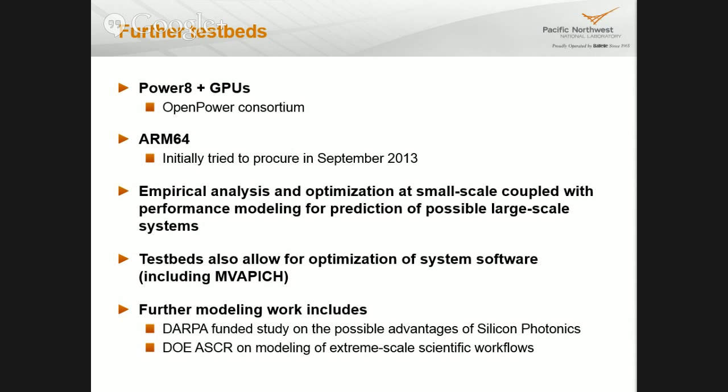Further work on our modeling side actually includes looking from a modeling and simulation point of view, a predictive point of view, at possible future technologies. I'm very curious what Mellanox are doing with their silicon photonics. We're actually involved in a DARPA study right at the moment that is looking at the possible impact of silicon photonics over the next 5 years that may well lead to a new DARPA program 6 months down the road. And we're also looking at using modeling and simulation on extreme scale scientific workflows, some of which I did briefly mention earlier on.